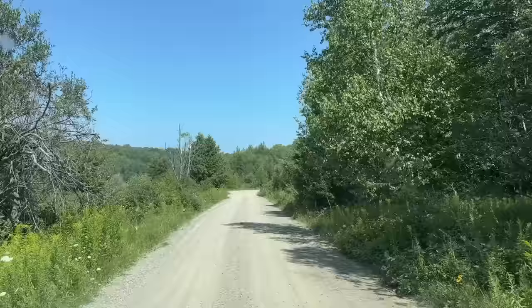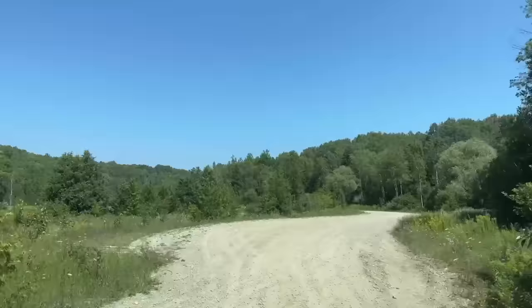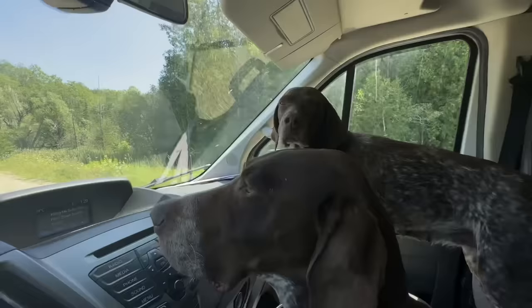So we're here. I've been to this river before, but it was just after winter ended, so everything was dead or not grown in. Now that everything's grown in, I'm very curious to see what the deal is. And I hope there's no people here. Doesn't look like anybody's here. Wow. What do y'all think? They cannot wait to get out of the car.